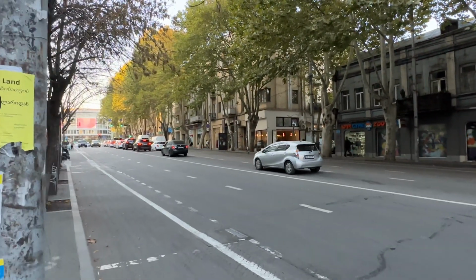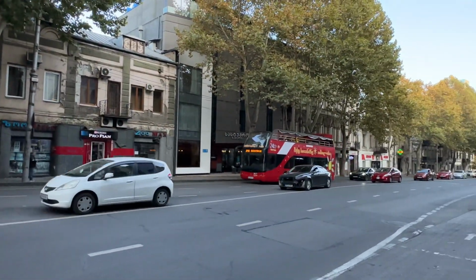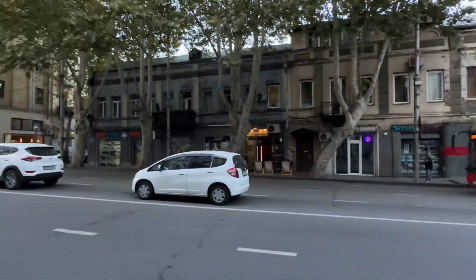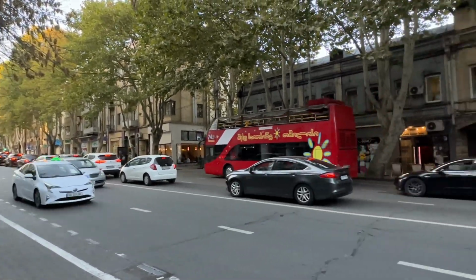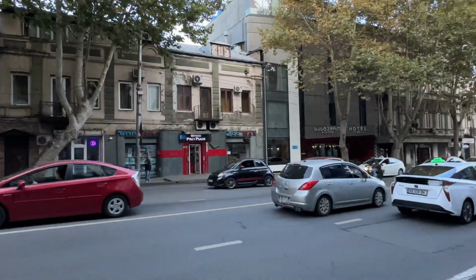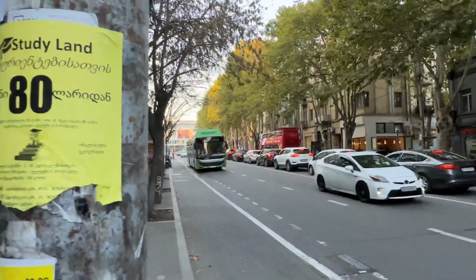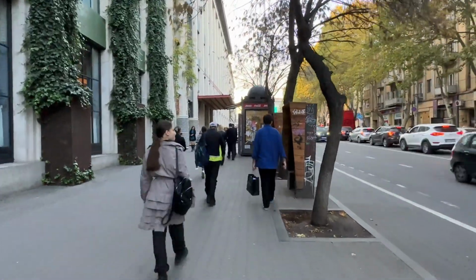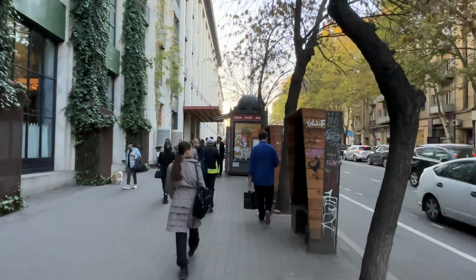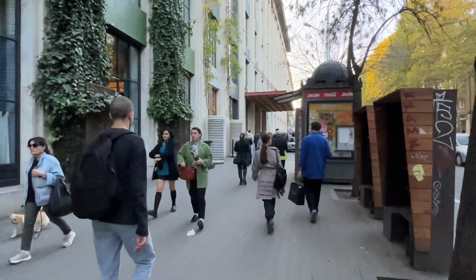So guys, this is the area I'm staying in. It's very busy here and it's also very close to the metro. So a lot of people who take the metro and buses pass through here. But it's a beautiful area. I love it so much. Right in the city center.